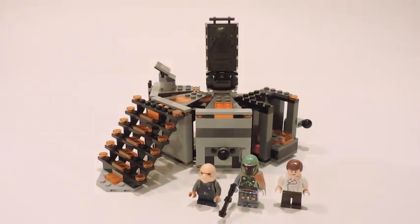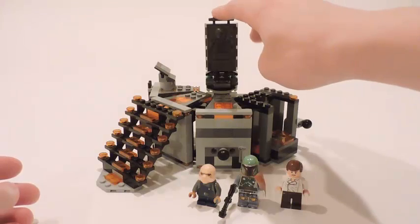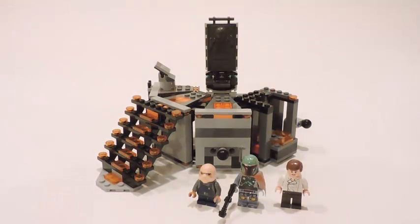So overall, we get 4 minifigures, but technically 3, because Lego is including this carbon freezing Han Solo as a minifigure. I kind of agree, but I kind of don't, so it's kind of a neither for me. It's a between for me for calling this a minifigure, but I'll call it a minifigure for the sake of this review.